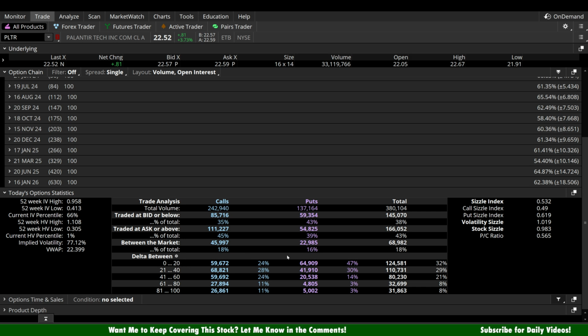And if we break this down by time frame, this gets interesting. The 0 to 20 delta range, these are the short-term speculators. They actually flip just a little bit. It's not as overwhelming as the call side bias overall. But look at this: you have just under 60,000 calls in that short-term speculator category and just under 65,000 puts. So you see that just barely flip when you're only talking about the short-term speculators, which is another factor to consider here. But again, it's certainly not overwhelming by any means.